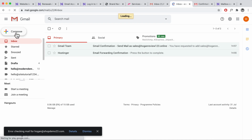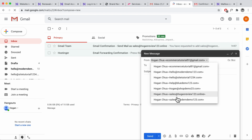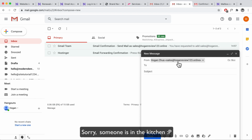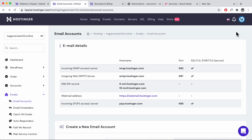Click on compose. So let's say you want to send an email. Okay, so over here, we can select from the drop down over here, and you can send an email from this email, right? So you can control everything from your Gmail dashboard, and that's pretty much it to set up your emails. Okay, so I think that's pretty much it.